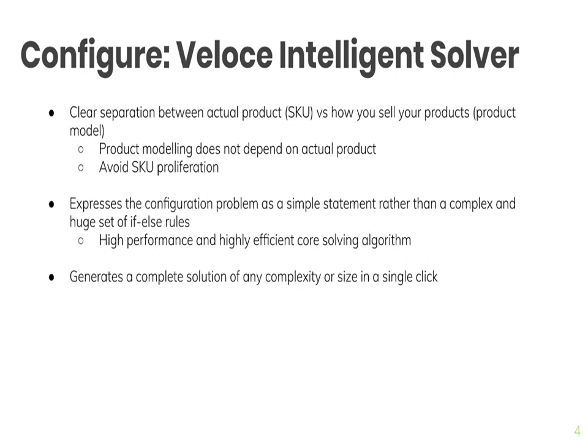Again, we can generate a complete solution of any complexity, any size at a single click. So look for that kind of capability. If you can find that in a vendor, then that's extremely powerful. Again, for your users, imagine the sales user who isn't interested in clicking through every single detail. They want to see a solution based on partial information, do things quickly. Doing things quickly is everything. That's time to market. That's also usability.